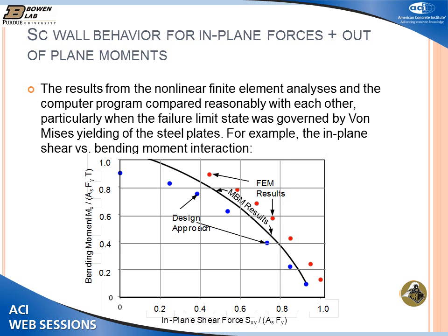In this slide, what I'm showing you is a simple comparison between 2 important parameters. You've got in-plane shear on the x-axis, and you've got out-of-plane bending moment on the y-axis. The solid line is the results that we get from the mechanics-based model. The red dots are the results we get from a very detailed finite element analysis, and the blue dots are the results that we obtain using the design approach. Well, which design approach is this? I'm going to talk about that very quickly here.